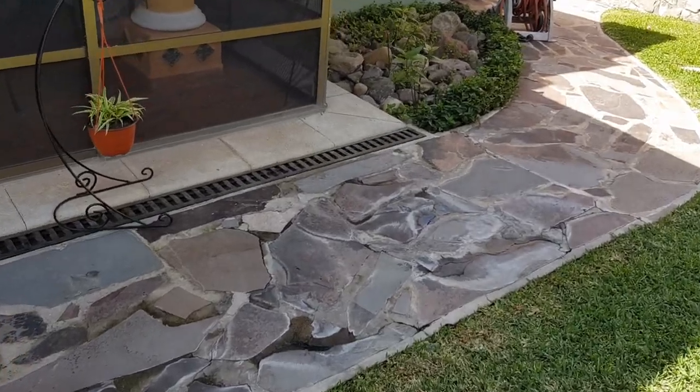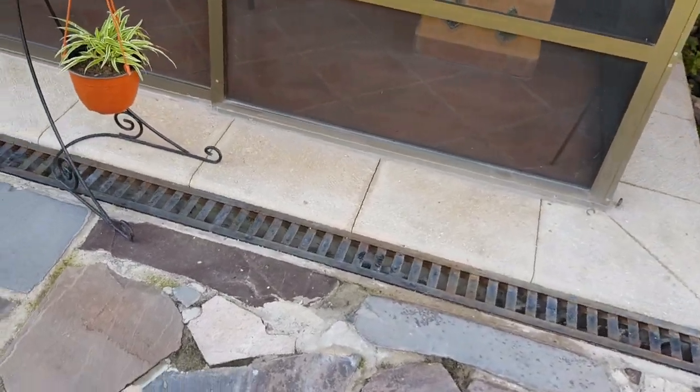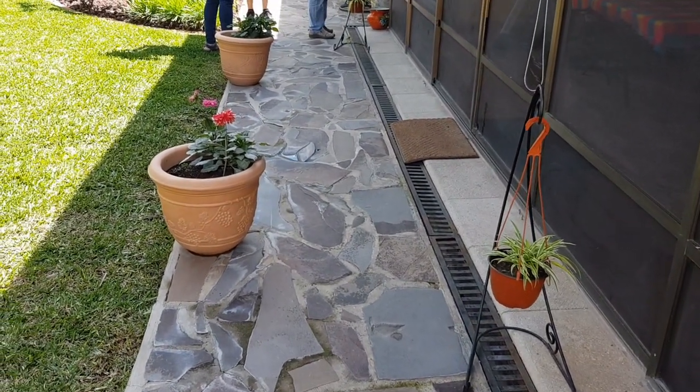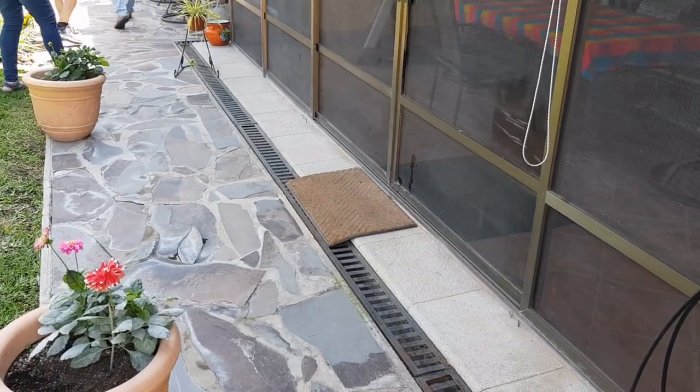This particular house has drainage all the way along the outside of the patio. There's a very, very slight slope coming in from the backyard, but any rain that falls is going to be kept away from the patio by this drainage system that they put in.